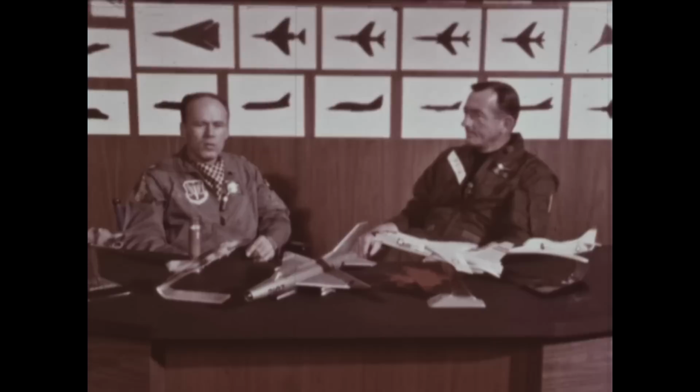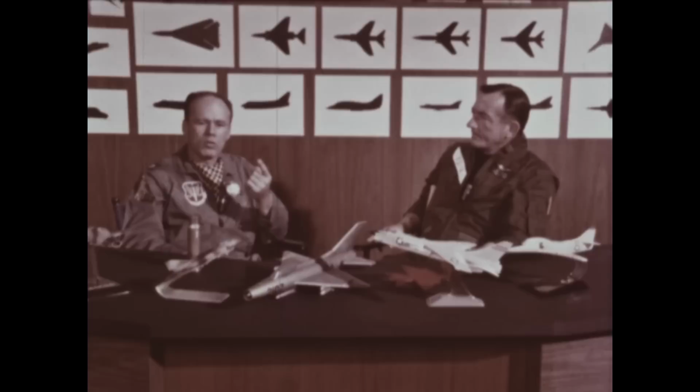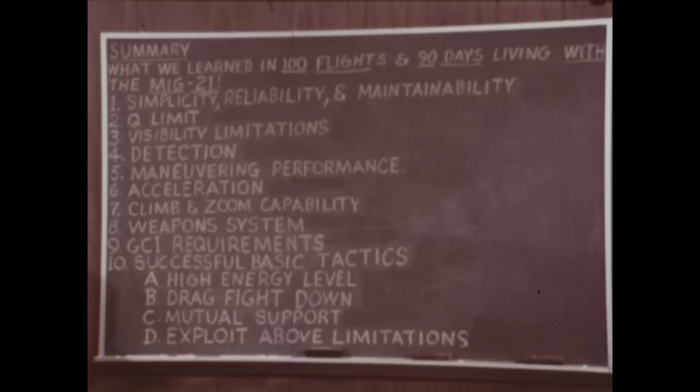Two of the most important things we've learned regarding tactics are, one, the basic maneuvers in the Navy and Air Force tactical manuals are still valid. And two, we must capitalize on the weaknesses of the MiG-21. And this is what we learned in 90 days living with a MiG-21. Does that look like about it, Tom? I think you've got everything up there, Joe.